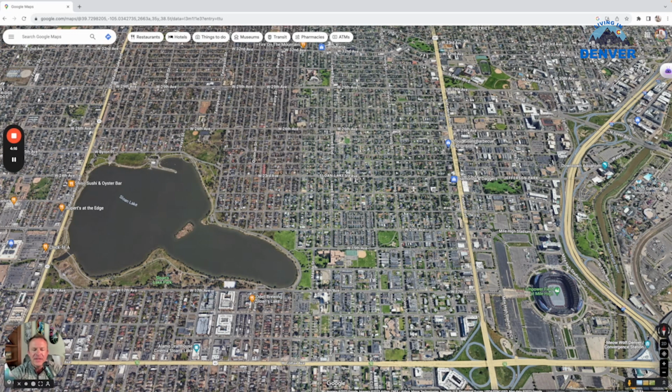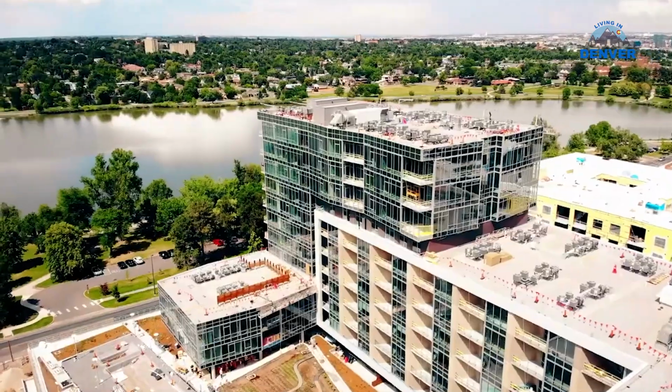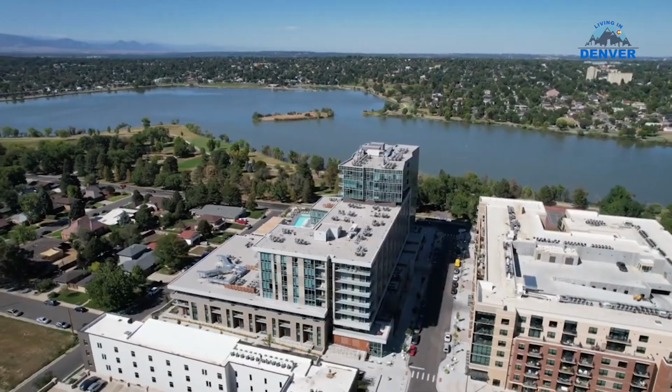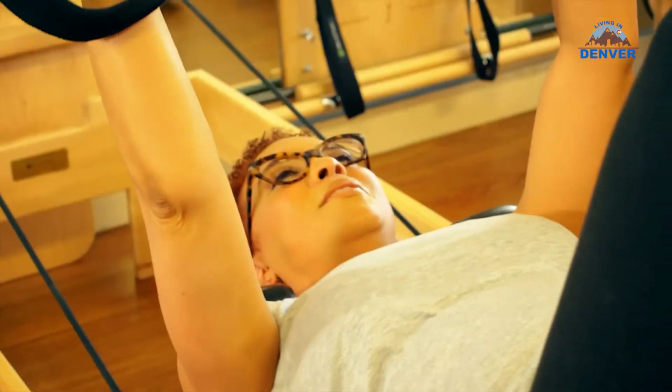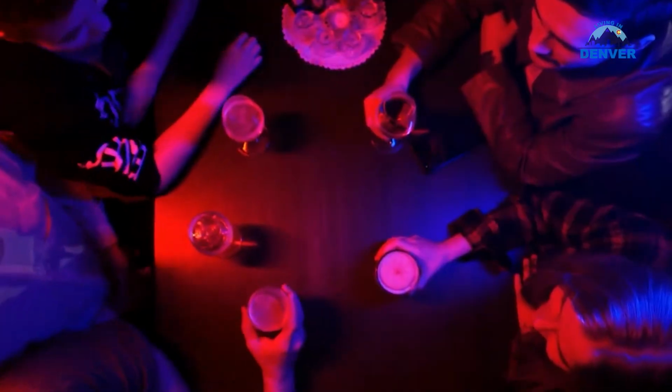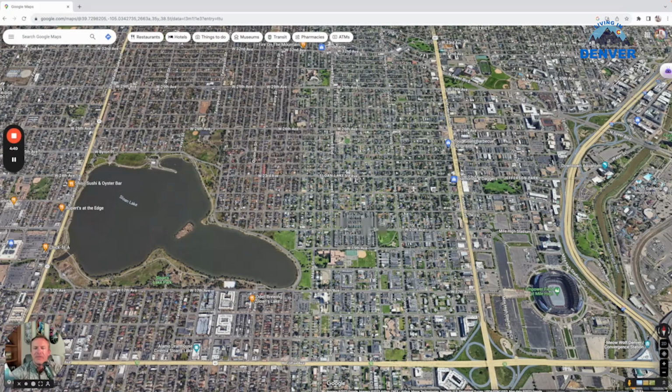On the southern side of Sloan's Lake, you have a really cool newer development that has some nice restaurants, a bunch of newer housing, some high rises. When I say high rise, 5 to 7 story tall buildings, a lot of different fitness studios and a couple different bars, all that kind of good stuff. So all of this is definitely walking distance from East Bay, which is really nice.